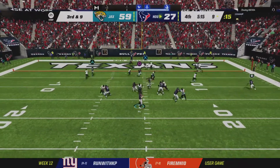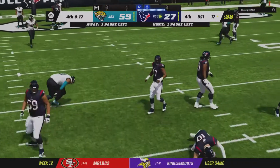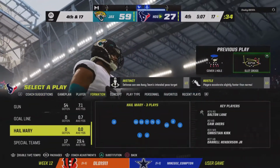Third down, he'll drop to throw. And he's going to go down. Sacked right around the 17. Dewan Smoot getting in there, recording the sack.